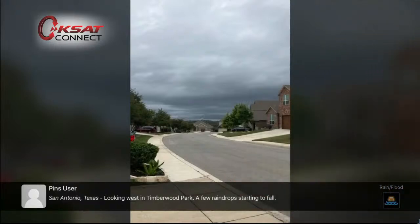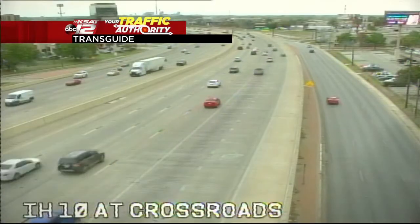This picture is coming out of San Antonio. This is Timberwood Park. A few raindrops starting to fall. That was probably a little bit earlier as the front came through, and it looked kind of ominous. The clouds are definitely dark, and that happens sometimes with these fronts. You get these clouds because there's so much turbulence along the front. You get clouds that kind of look like roll clouds, and they look pretty scary, but really it's just indicating you've got a change in air mass, which is exactly what we're looking at.